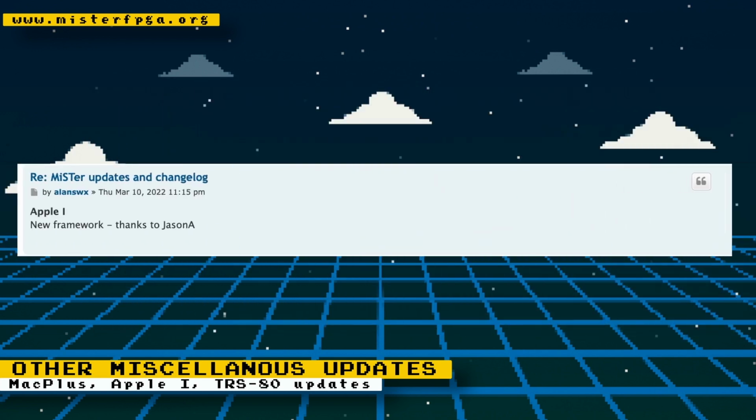The Apple One core's framework has been updated also. This will allow the core to more easily add newer features such as adaptive scanlines. The TRS-80 core has also had its framework updated.